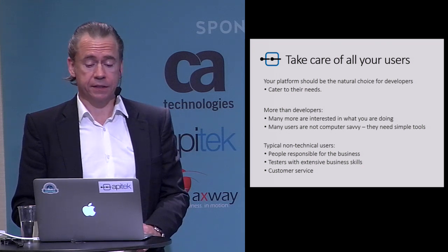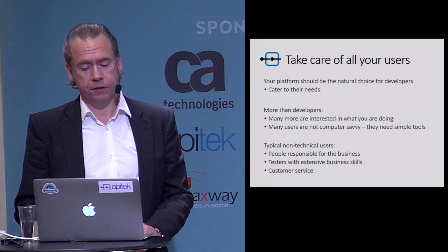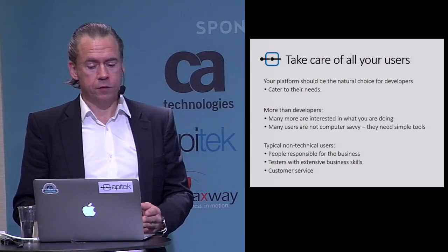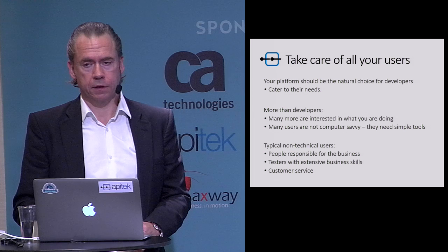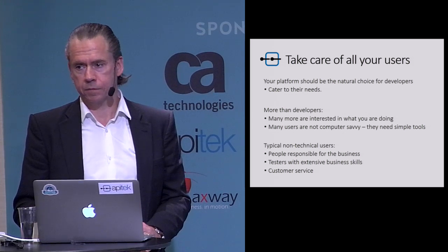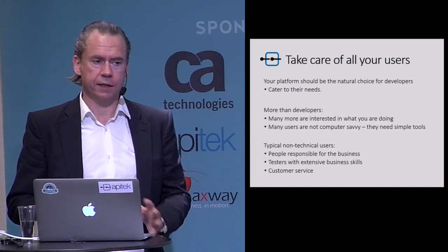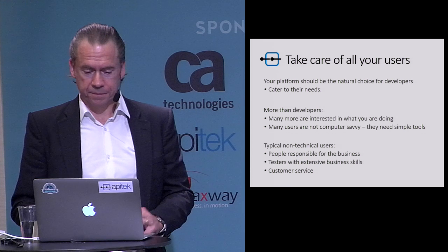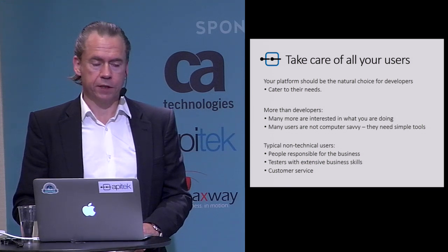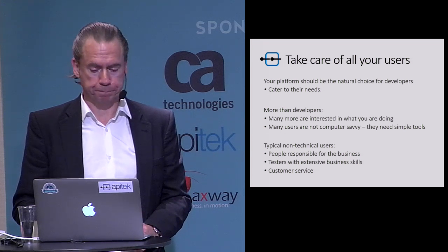But in enterprises, you have more than developers. Many more are interested in what you're doing. And many users are not computer savvy. They need simple tools. They might not know what XML is. Well, maybe they heard about it, but they can't read the schema or they can't understand how it's used. So then you need to build tools for them so it's easy to access the information.